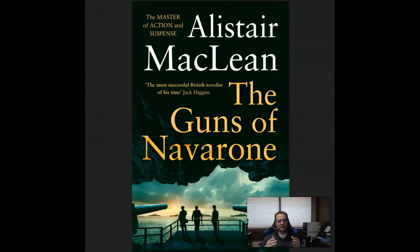So while that didn't actually happen in World War II, the Battle of Leros provided inspiration for this particular story. Apparently, there were 11 guns on this island. They were 152 millimeter guns. They called them coastal artillery guns. Apparently, they'd been used by the Italians and were captured.